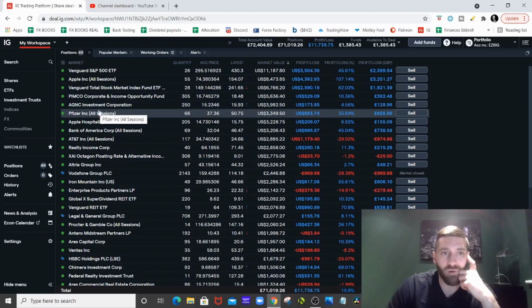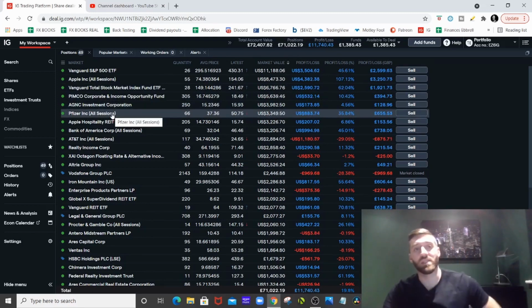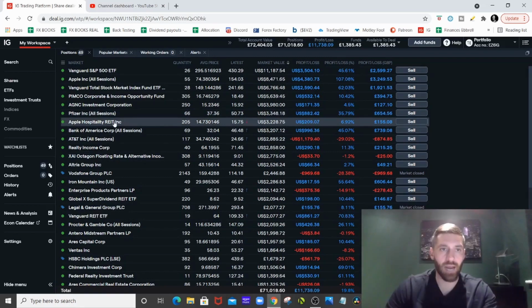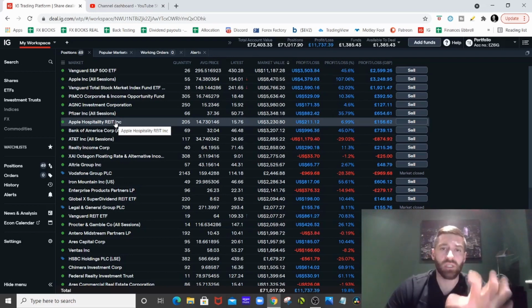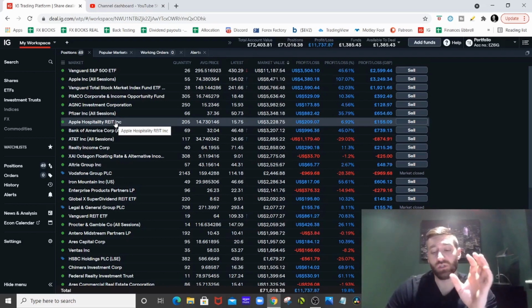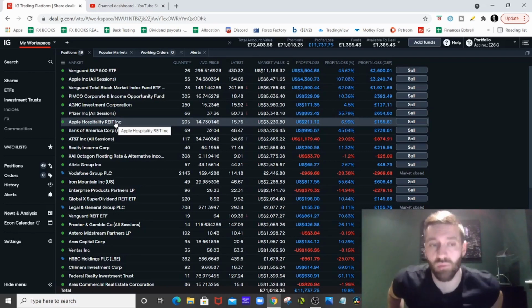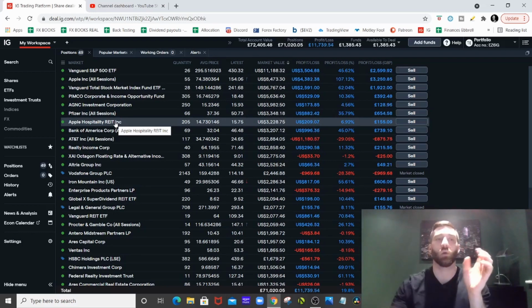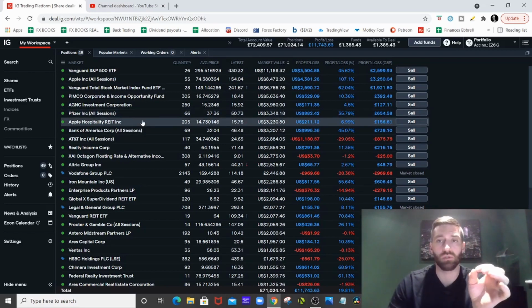Pfizer, been in that for a while, going to hang on to that, good dividend stock, but there's no reason for me to be selling out of that, although the yield is not as big as your PIMCOs and AG&C, but it's a decent company, I'm going to stay in that. Apple Hospitality REIT is actually a REIT that's reduced its dividend quite drastically more recently. I'm in the process of selling out of positions that have reduced or have not had a great yield, moving forward to more growth stocks. So that is something I will be doing something with in a little while, not too long. I'll decide what to do with that very soon.